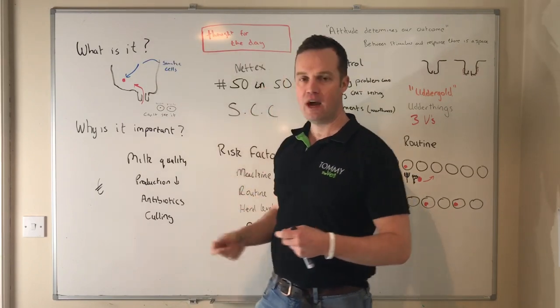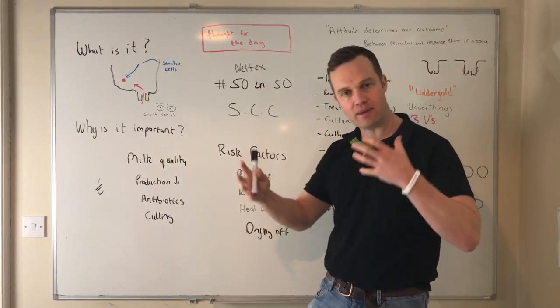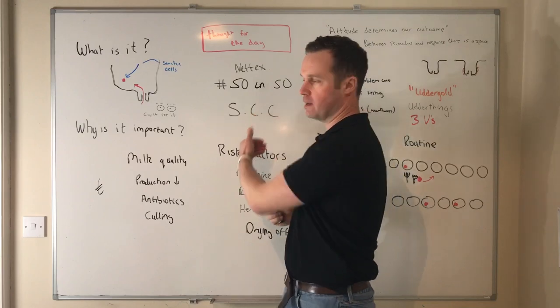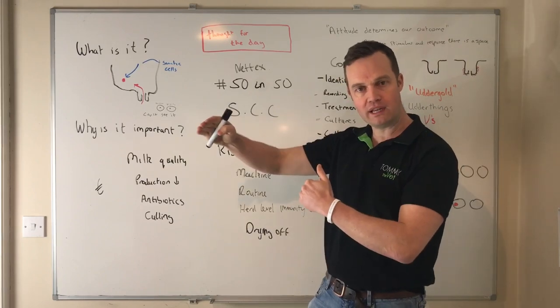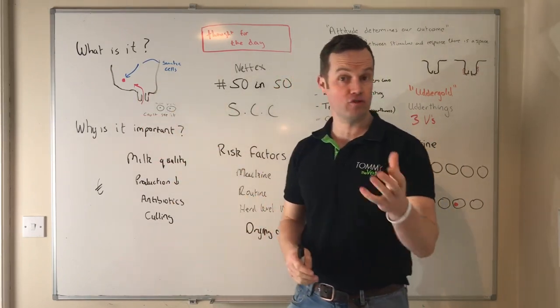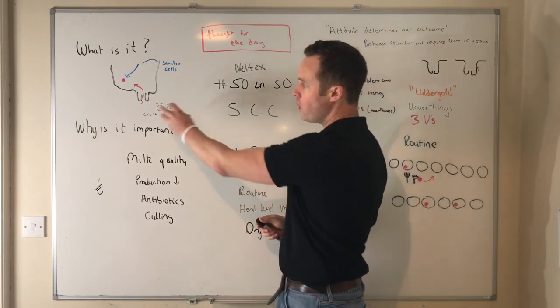It's a reaction, and we can't see it. So we look at mastitis. There are two types of mastitis: clinical mastitis, which is very visible, and then subclinical. This is subclinical mastitis, where we can't see the changes in milk quality. Some pathogens will cause both clinical and subclinical mastitis, such as Strep uberis, and we're seeing more of that as well. That's what somatic cell count is.